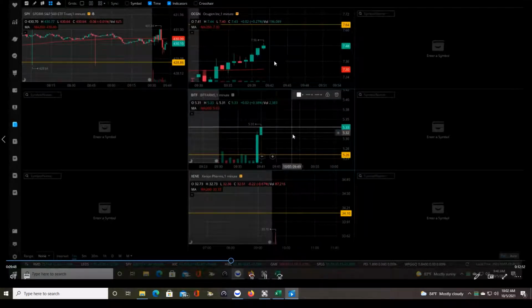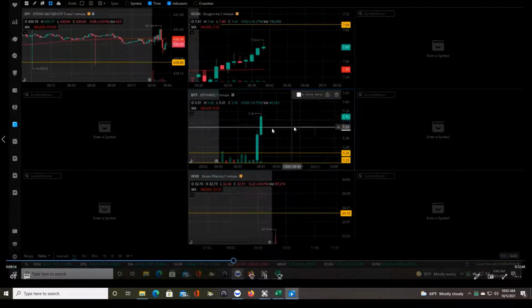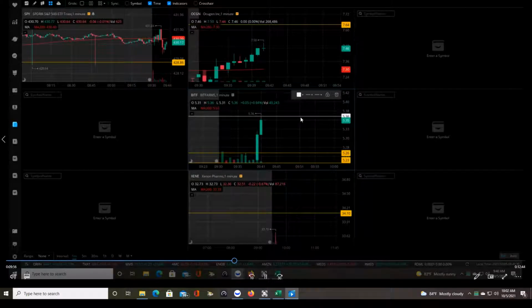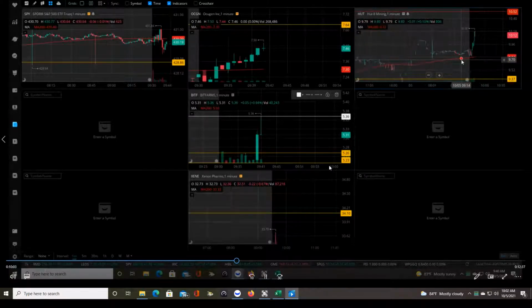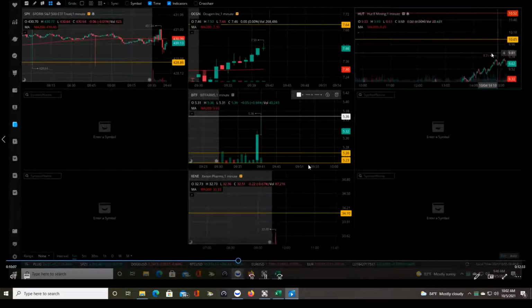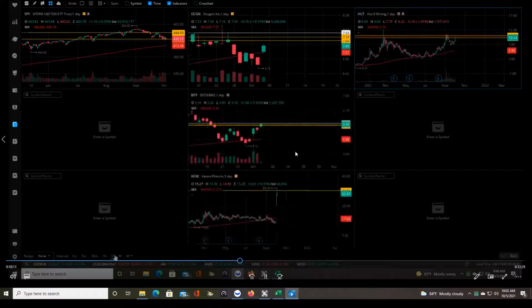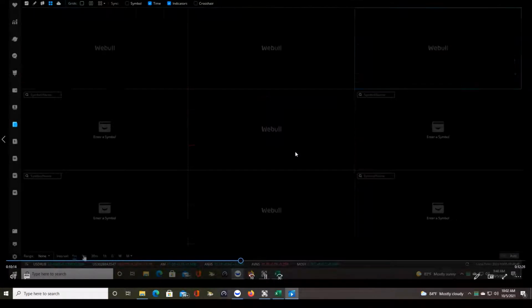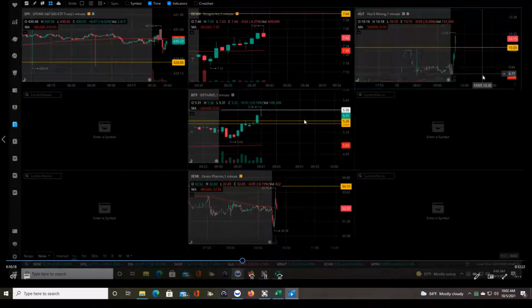But you can see OCGN is kind of creeping up, and BITF is already heading to the second high of day. So I'm just kind of waiting for that to settle. That's what that yellow line indicates. So the first yellow line is the break of the previous session high. So that could be the aftermarket, the pre-market, the day before. And then the second yellow line is the new high of day. That's the first high of day. And then the white line is a second high of day.